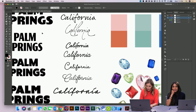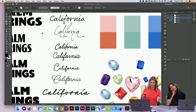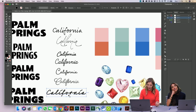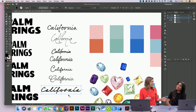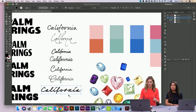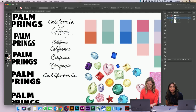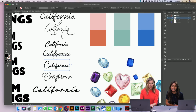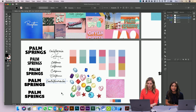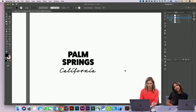And I'm thinking about which one of these says Palm Springs and California the most to me. I really like neo-noir. I like how it feels very 90s. I think it's the most 90s one out of all of them. What do you guys think about the script fonts? I'm feeling like this is too curly and girly maybe. This could work as well, but let's start out with this one and we can change it if it doesn't work. It's the most catchy, and I think they pair well together. They feel good.